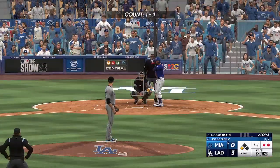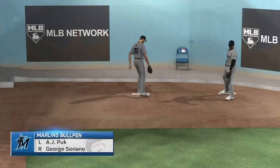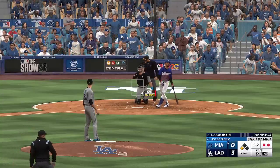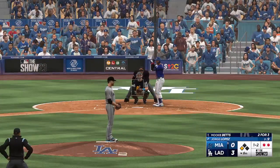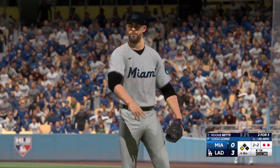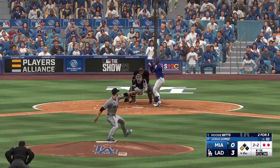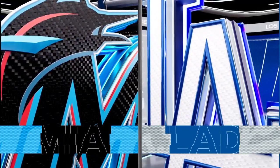Back to the top of the Dodgers order. Here's Mookie to hit. The 1-1. And a big swing and a miss. Miami's bullpen with some action. A.J. Puk getting ready to go. Number 62 getting cranked up as well. And a 1-2. And a ball evens the count. Lopez gets the swing and the miss. Third out, and that ends the frame. One left for LA, but they lead it 3-0.